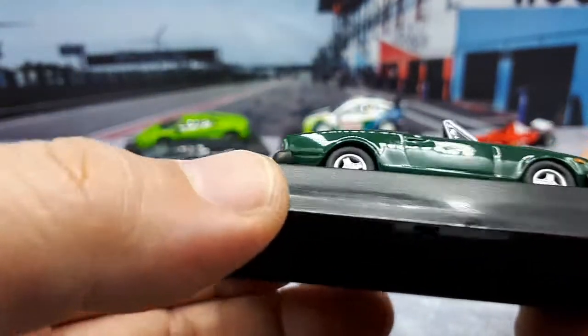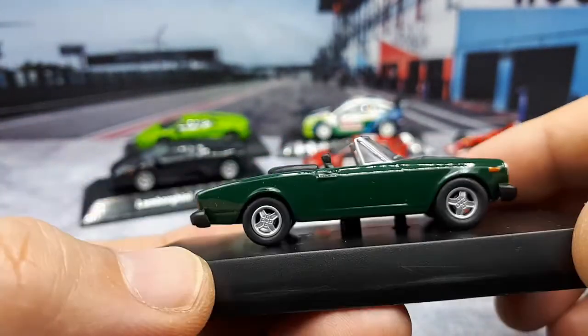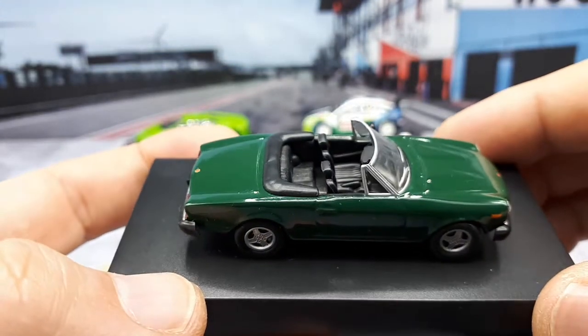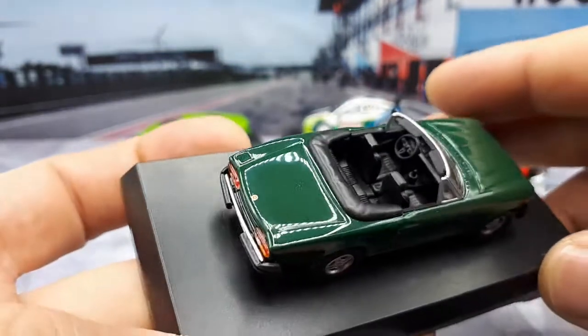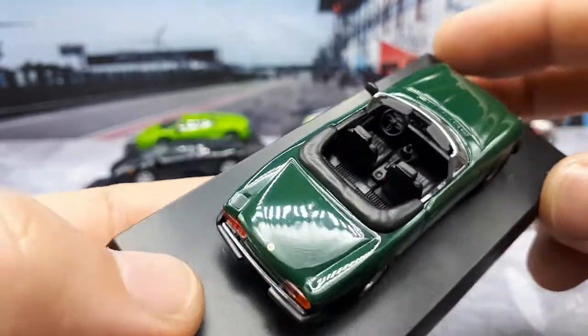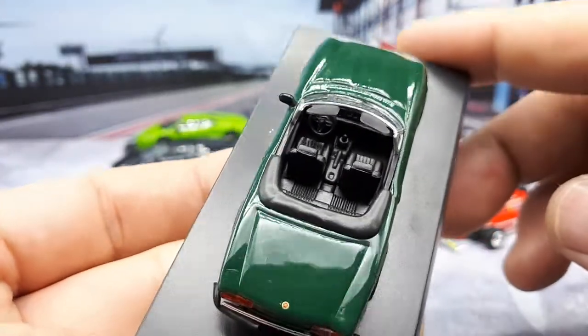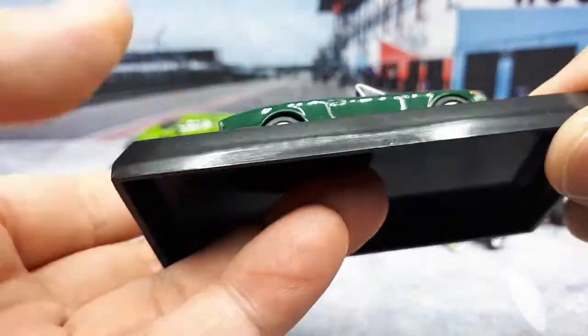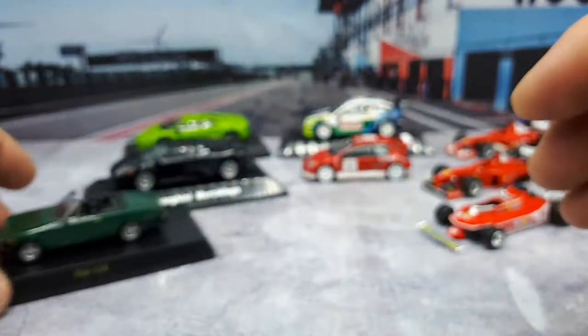Huh. The door handles are molded in. It would have been nice to maybe hit those with silver or something like that, because I know the real car had chromed door handles. But you got some nice details here on the interior. It's just black though. But these were pretty cheap cars that Kyosho was making. So alright, that one is good.